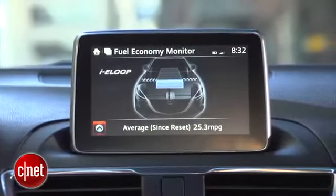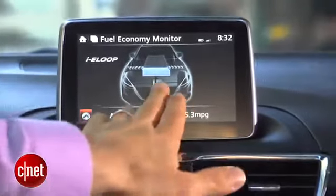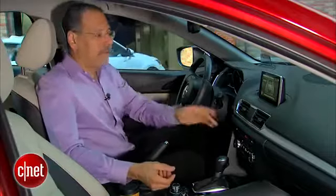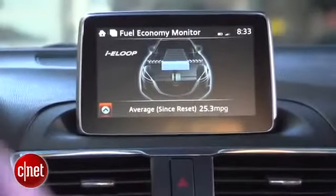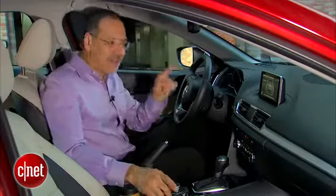The cars that have i-ELOOP, the dumbest trade name in the auto business, actually have regenerative braking, which is not uncommon, but in this case they use an alternator that can run at 12 or even higher volts to charge a capacitor, not the battery.